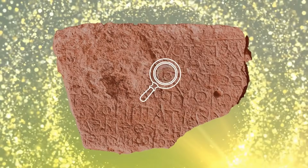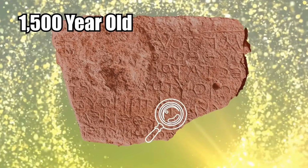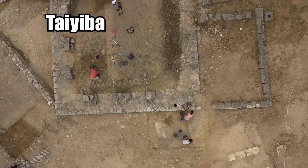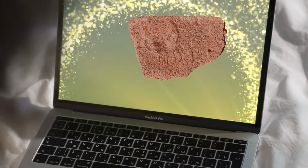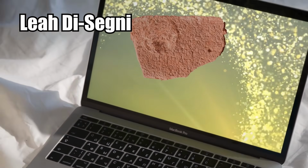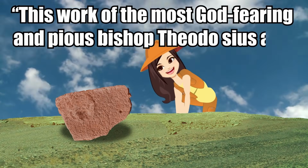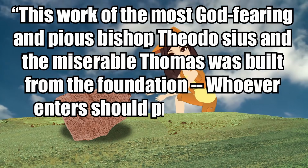An ancient blessing. The Israel Antiquities Authority recently announced the discovery of a 1,500-year-old tablet bearing a Christian blessing in Greek. Discovered in what is now Taiba, the slab was once part of a lintel, the horizontal support that sits at the top of a door frame that sat atop a church entrance. Researcher Leah de Signy translated the inscription, which reads, "Christ born of Mary. This work of the most God-fearing and pious bishop Theodosius and the miserable Thomas was built from the foundation. Whoever enters should pray for them."